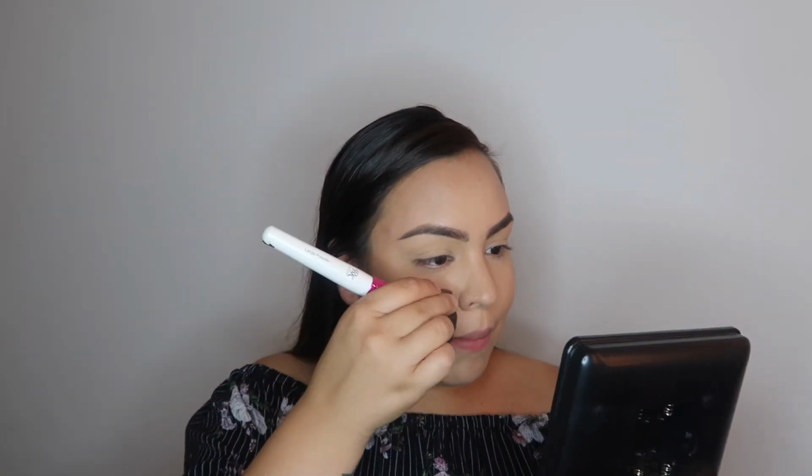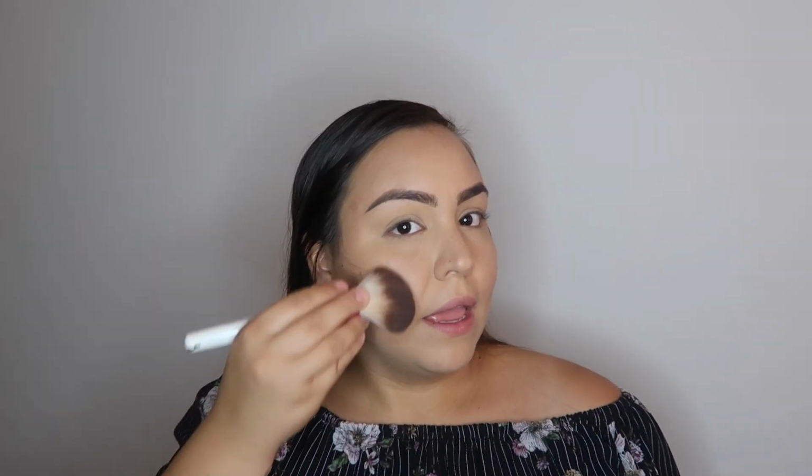And then I just pick up the same brush, no more product, just the same amount. And then I like to contour the sides of my nose. I kind of just go up and down and then bring it to the side like this. So like that. You can barely tell, but I don't like it to be too dramatic either.